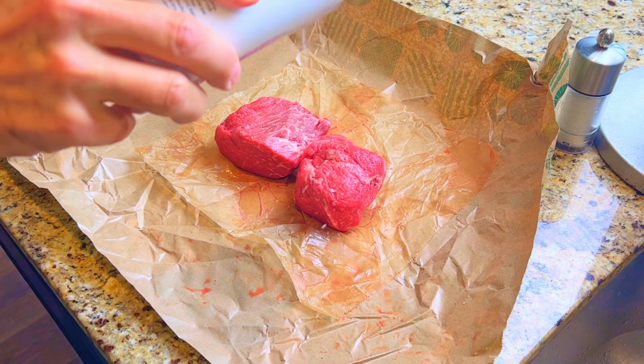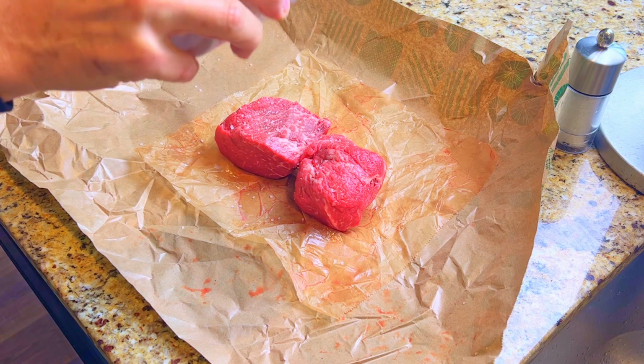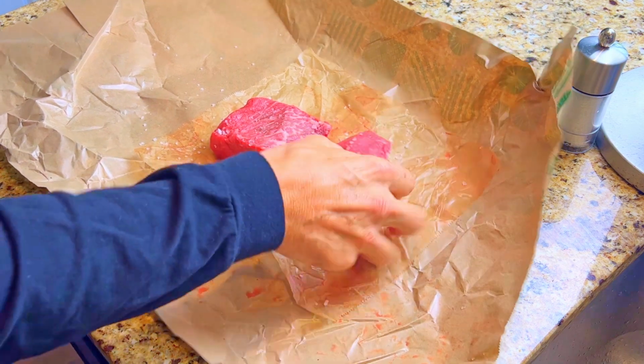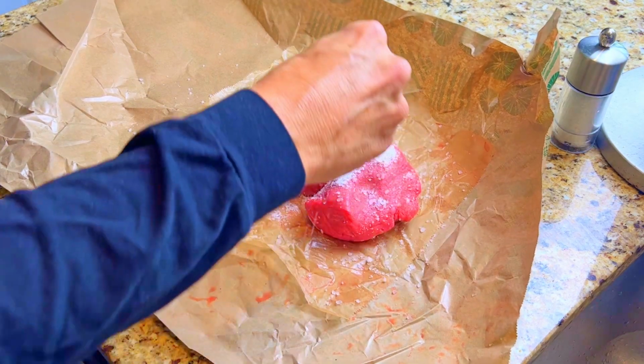The first thing that we want to do is to season the meat before we cook it. It's best to do this step one day before, but if you don't have one day, then give it at least 1 hour prior to cooking. Apply a layer of salt to each side of the meat and press it in with your hand.